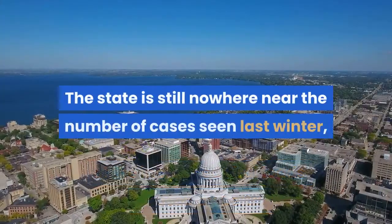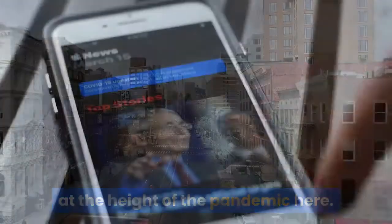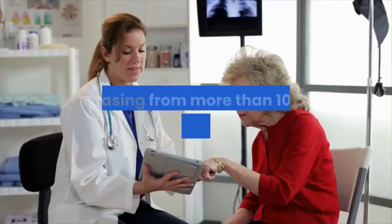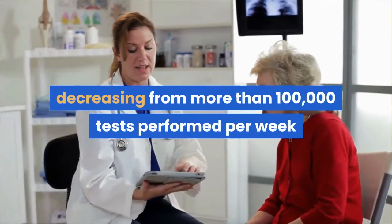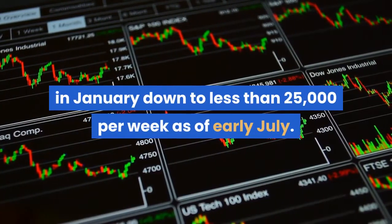The state is still nowhere near the number of cases seen last winter, at the height of the pandemic here. But testing in Alabama has fallen, decreasing from more than 100,000 tests performed per week in January down to less than 25,000 per week as of early July.